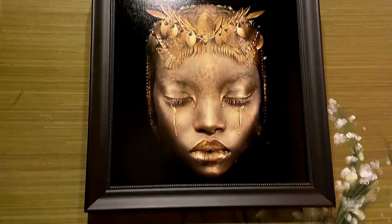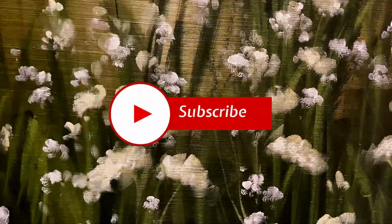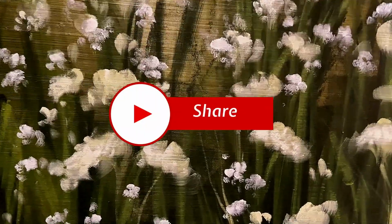Check out this wallpaper. This show house had the most stunning wallpaper. A lot of it was hand painted, a lot of it was grass cloth, gold, silver leaf. Amazing.